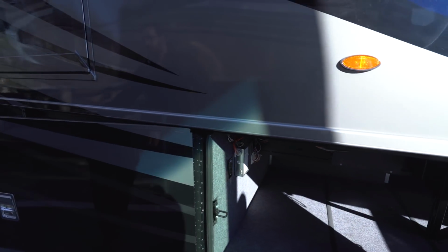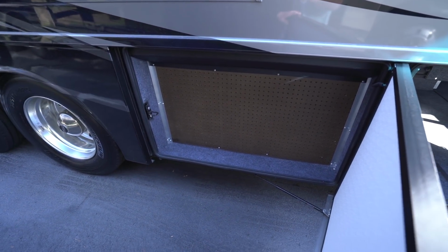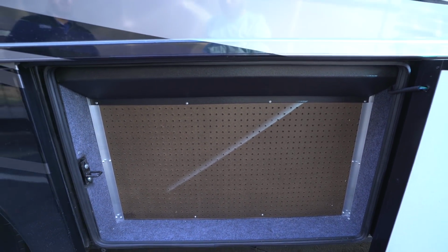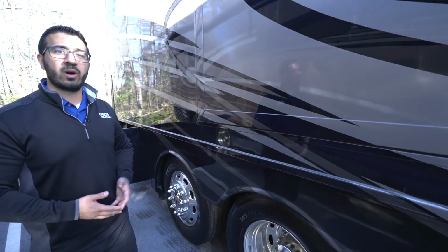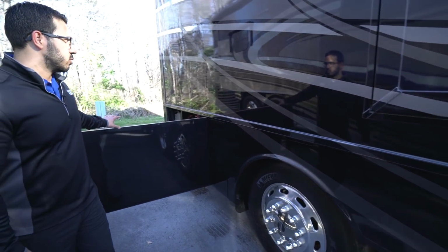Making our way back a little further here. You have your pegboard right here, so this is where you can hang up some of your tools. Nice little convenient area. I like that they do this. More and more people are getting away from working on their own coaches, but when you have a big expensive diesel like this, even though it's built extremely well, sometimes things go wrong, and you definitely want to be prepared with your own tools here.